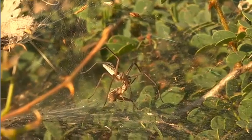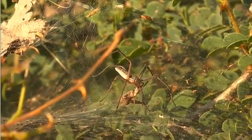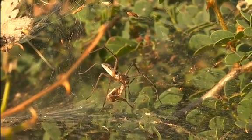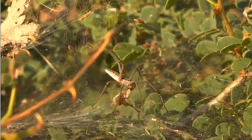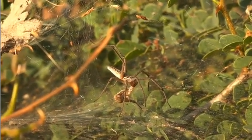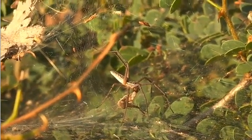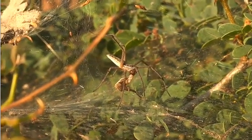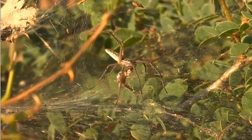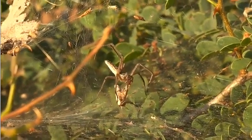I have actually seen a spider kicked to death by a grasshopper before. No less amazing than seeing an impala stabbing a lioness to death with his horn. Some big struggle going on there. She's still got hold of that back leg. Grasshopper still trying to jump, although its movements are becoming a little bit more erratic. I think it's really just muscle memory and spasm here.